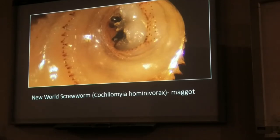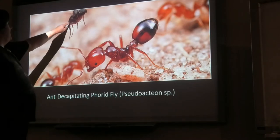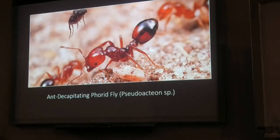Okay, next one. Another cool one. The egg-decapitating fly. That's this little fellow up here. So this one is a tiny little dipteran known as a scuttlefly.